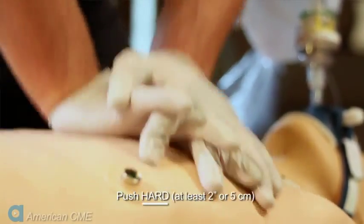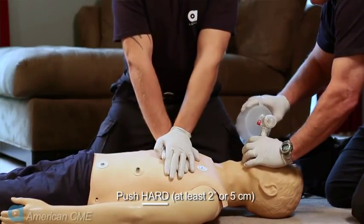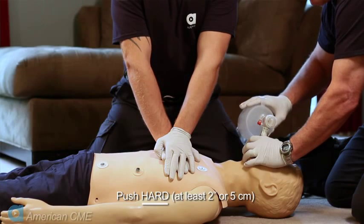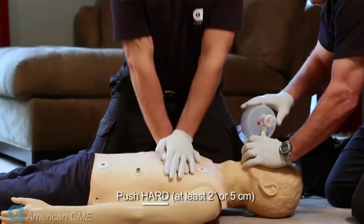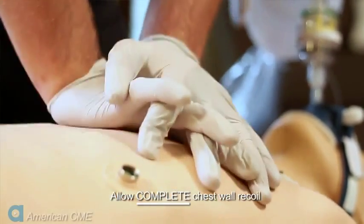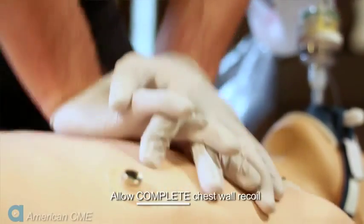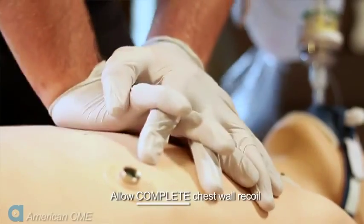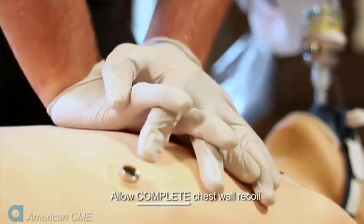Remember, you are the person's heart during CPR, and the heart contracts with a substantial amount of force to circulate blood. Make sure you compress the chest at least 2 inches or 5 centimeters. Allow complete chest wall recoil. After each compression, the chest wall must completely recoil in order for the heart to fill with blood. If you lean on the chest, you compromise blood flow back to the heart, so pay attention and allow complete re-expansion.